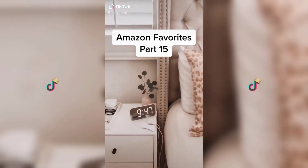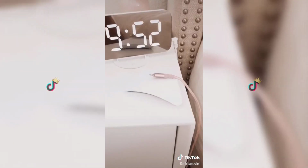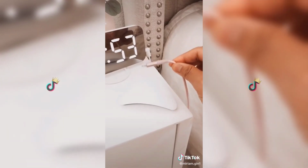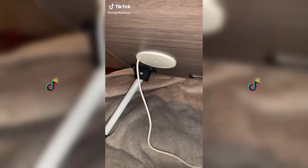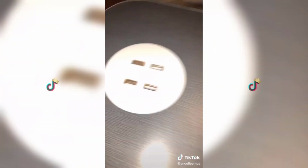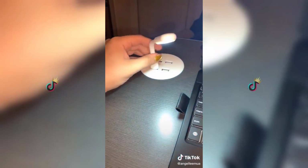Amazon Favorites, Part 15: this digital alarm clock with two charging ports, and this magnetic cable organizer. What do you keep on your bedside table? This is the best investment ever. Plug underneath there so you can charge your phone. Cup holder. Cute little add-ons. A fan. Nightlight.